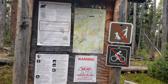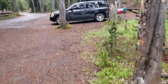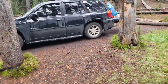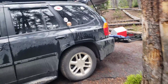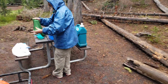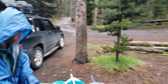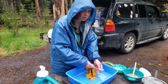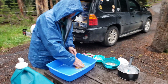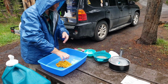We are here at the trailhead for Cascade Lake, and it's about 6 o'clock. Still in Yellowstone. Just finished having a delicious supper. And now you get the backstage, behind the scenes look at the not so glamorous van life. Don't eat me, bear or badger. Bear, badger. Badger, bear. Scary. Even in the woods, dishes must be done.